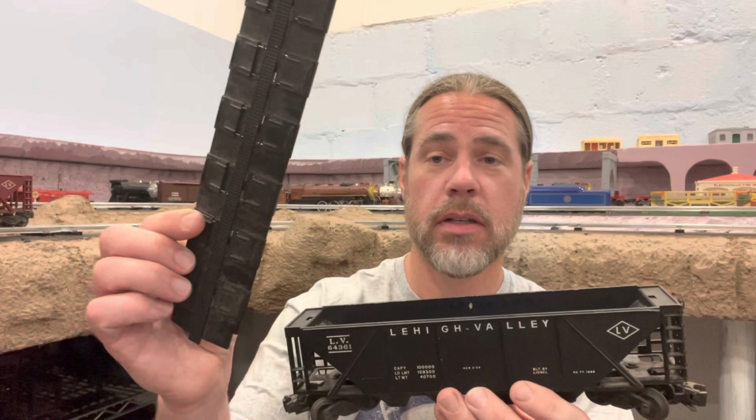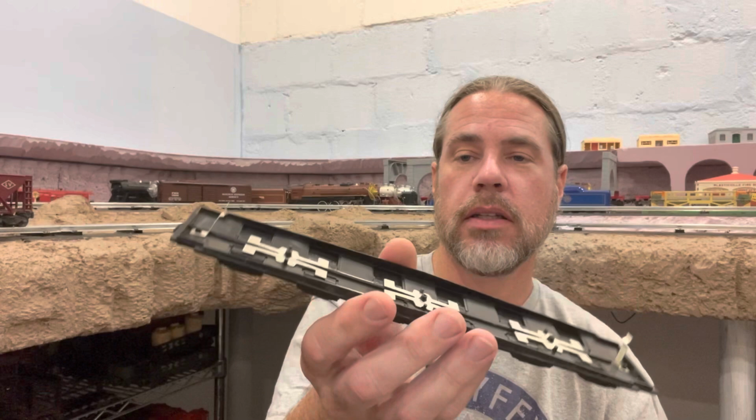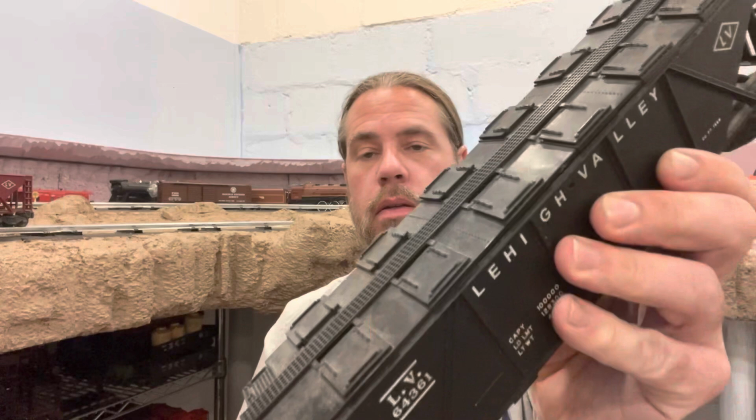So how about the Lehigh Valley 4-bay hopper in black? You gotta have multiple colors. And this one had a top on it. I don't know that I've seen one of these. It's got just a kind of a clip on each end that snaps right into these holes right here. That's just cool.